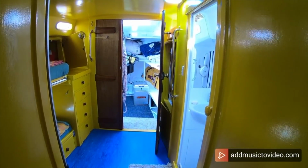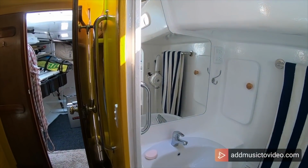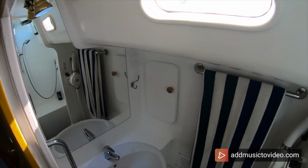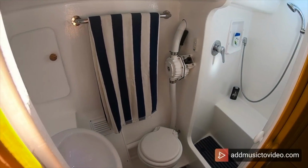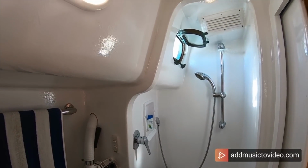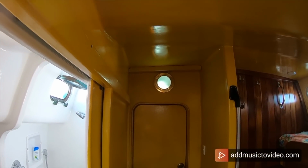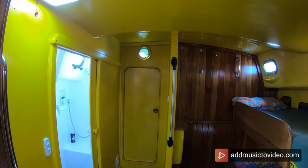Going forward into the forward berth on the port side. On the starboard side is the washroom with a large mirror, almost full-size sink, a Lavac manual vacuum toilet, the 1.5-inch pump, the shower with a fan in the ceiling, a sliding door closing up the washroom. That's the happy room, the yellow sunflower room with the baby blue floor.